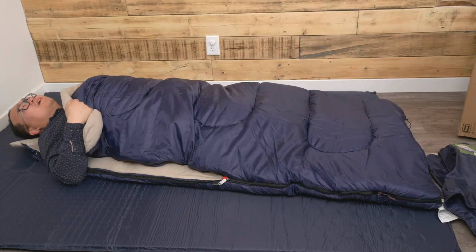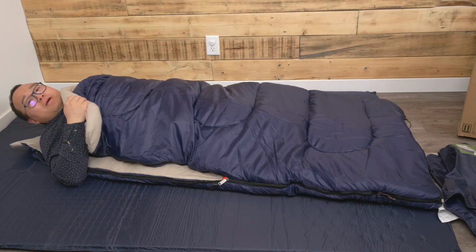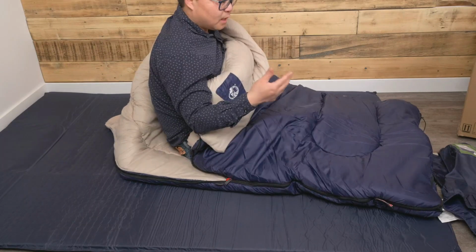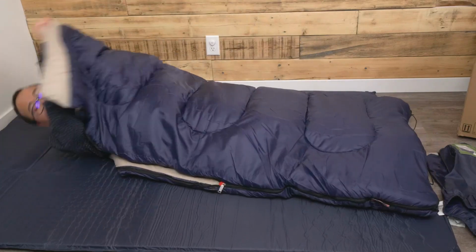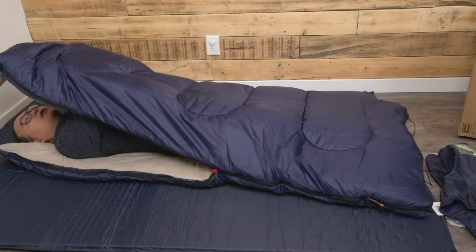Naturally, the realm of budget products entails certain compromises. The Brazos, while delivering on affordability, falls short in terms of comfort and overall quality when compared to premium sleeping bags. Its dimensions are notably more compact, rendering it less suitable for individuals of taller stature or broader build. One other drawback associated with this budget-friendly sleeping bag is its inner liner's susceptibility to accumulating dirt and debris.